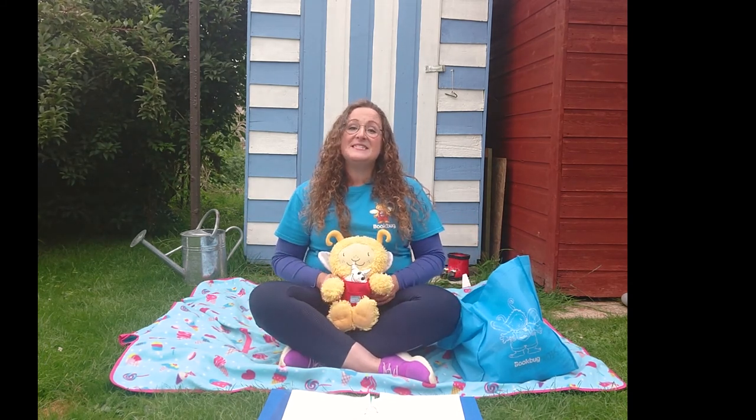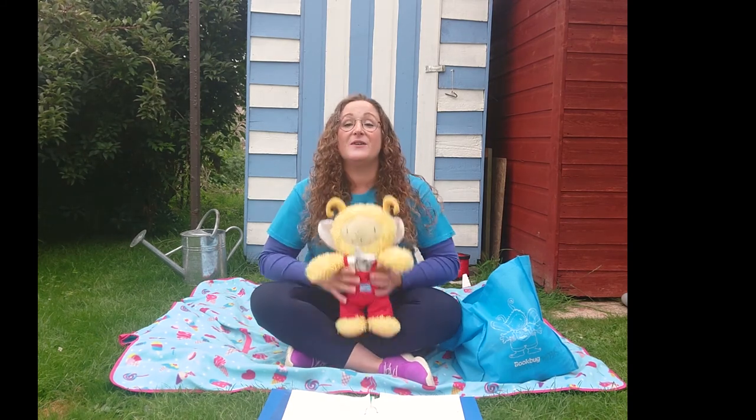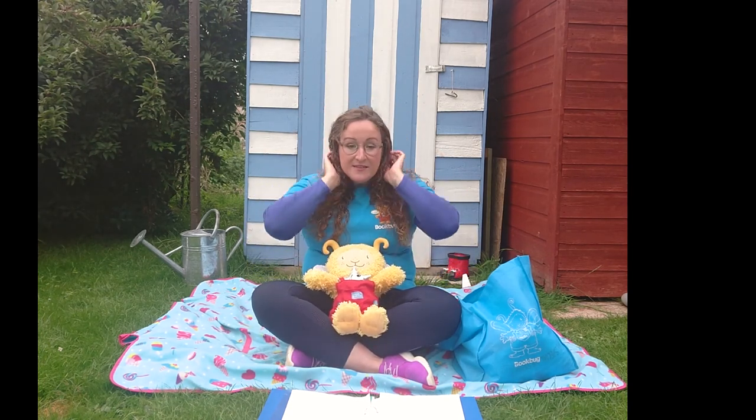Hands together, everybody. Round of applause. Woo! Big Bug's very happy you made it this week. To Big Bug babies, week 21. Wow, that's 21 weeks.